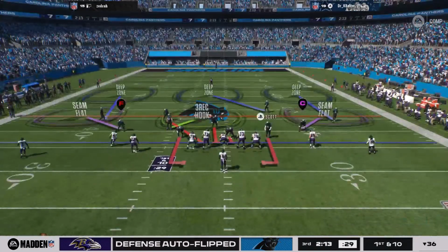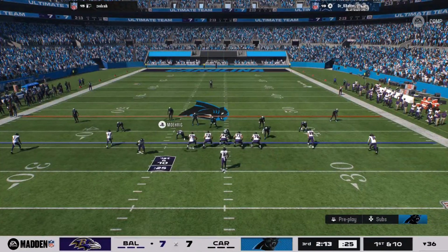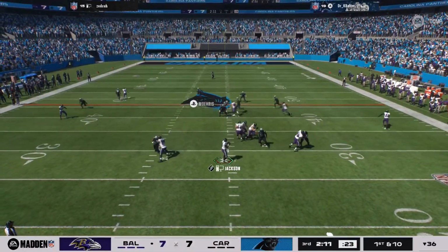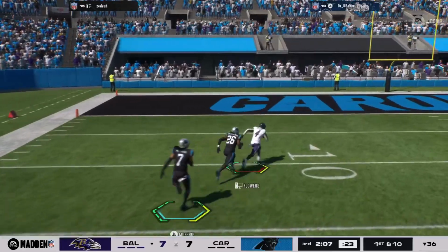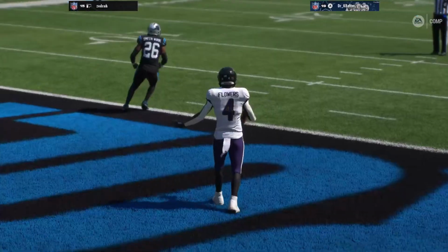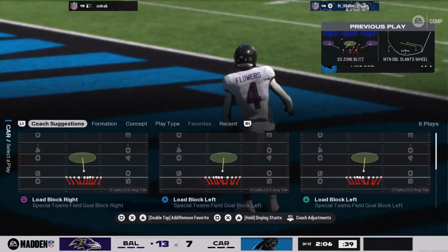First and 10 now from the 36. Jackson going up top and looking for Flowers. And he will score. Zay Flowers. Touchdown, Ravens.